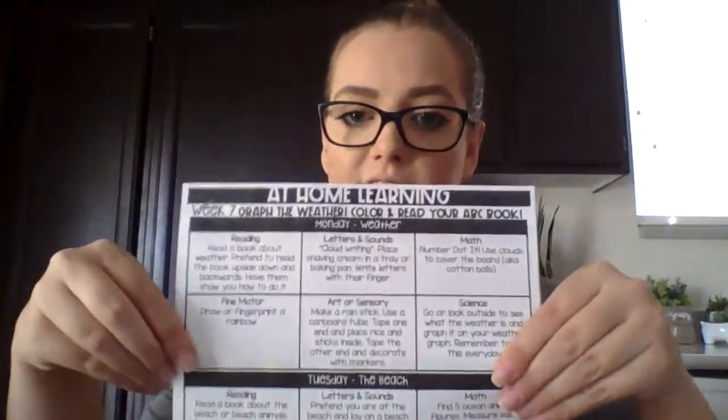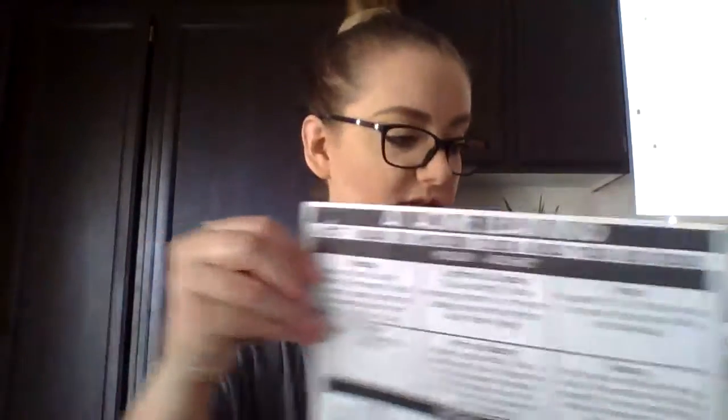On our Monday's activity, we have 6 different choices here, along with what I just showed you, the weather chart and the ABC book. So for reading, what we're going to do together is we're going to read about the weather and what the weather might look like today, and that's going to kind of inspire us for that weather graphing throughout the rest of the 2 weeks.